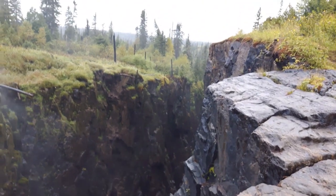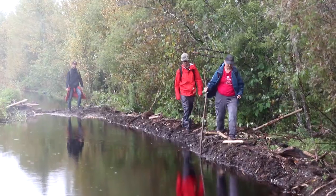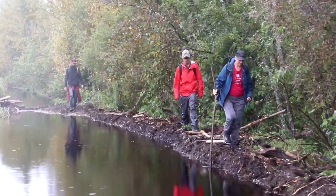That was a lot of fun. There's one trailhead that's closed off, and I think that's the one that leads up to the falls. We had to cross a beaver dam to get here, but well worth the hike. We finally avenged that epic fail, and it was pretty cool.